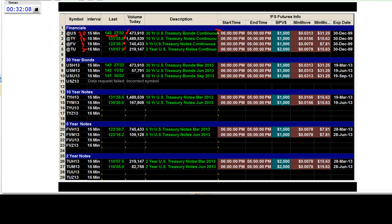So they open up at 6 p.m. They close at 5. It's about $1,000 a point when these things move, and it moves in 1/32 minimum move increments, which is 0.03125. A wiggle one time up or one time down, a minimum tick move, is going to make me $31.25. Okay, so that's how much a tick is worth. More leverage equals more risk. Yep, but I'm used to that, so it doesn't scare me as much.